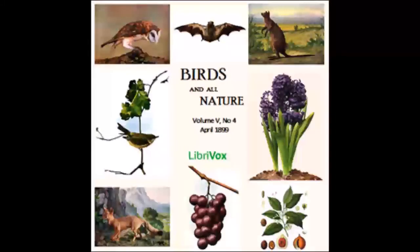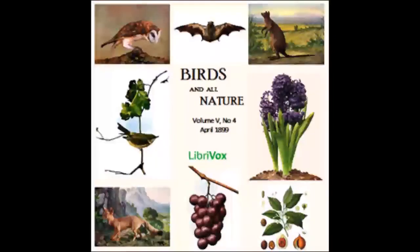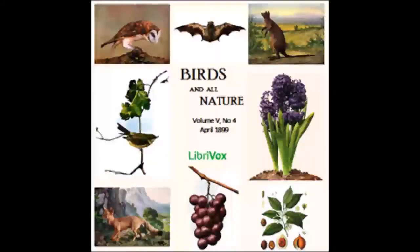Unquote. He pursues the subject at some length, recounting other experiments, but these, were they not even given on the authority of Audubon, clarum et venerabile nomen, seem to me to be conclusive.